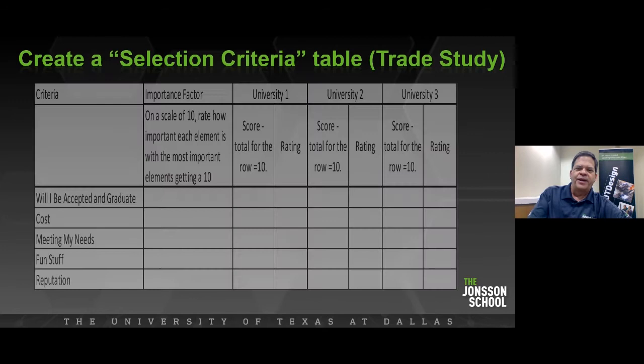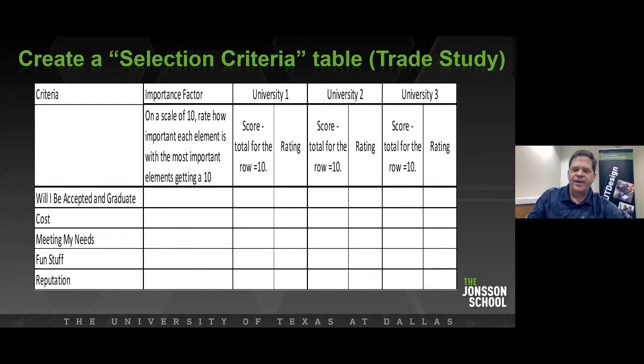Here's my table. Now, when I picked my university a very, very long time ago, I had about 15 things that were important to me. So in my table, I would have 15 rows that described, and I would know what they were, and I relied on my physics teacher, my algebra teacher, my mom and my dad, my older brother and my older sister, and I had a couple of adult friends in my life that really mentored me and coached me.